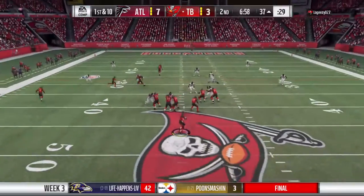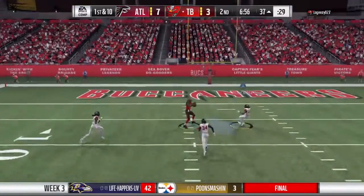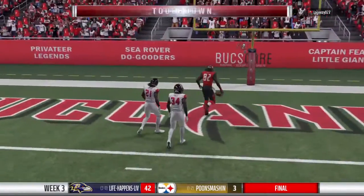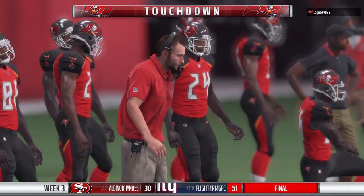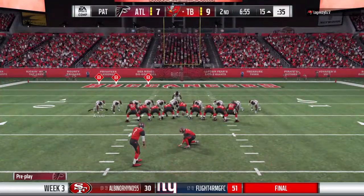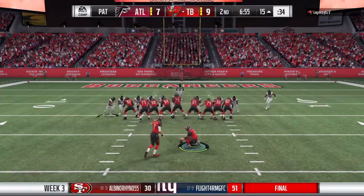Now a play fake here on first down. He's going to wind up in there. And this is taken in at the 5. Touchdown, Tampa Bay. That was a nice little setup there off play action for the long touchdown pass.